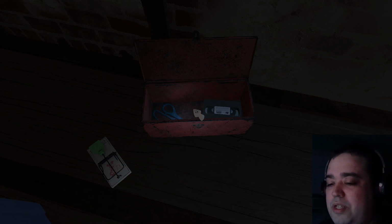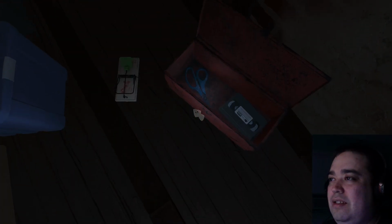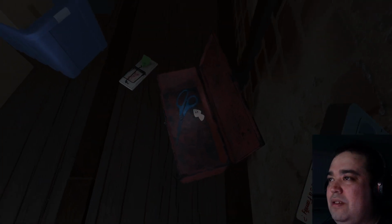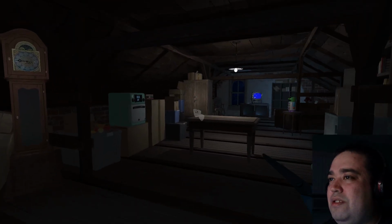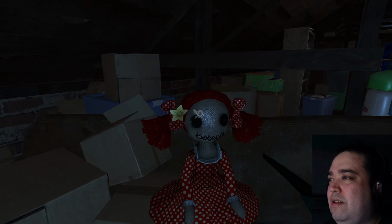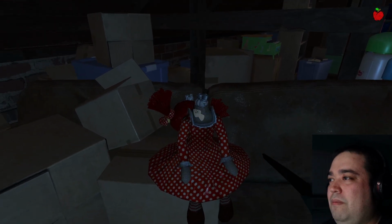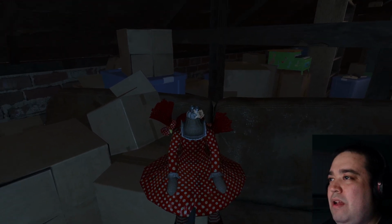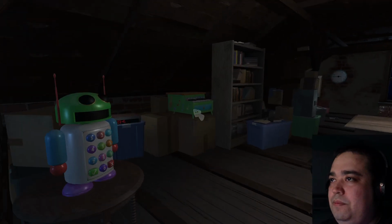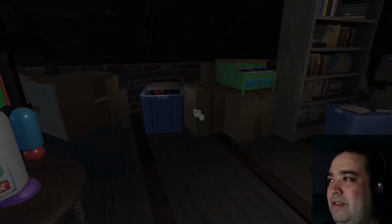So in part one, there was a picture showing scissors and you cutting off basically the doll's head. Let's see if I can grab it. I can't even grab the scissors. Hold on. Oh, there you go. Okay. Scissors. And let's see what the doll offers me. All right, what's that in the middle? Batteries? All right, let's see. It's like a robot.